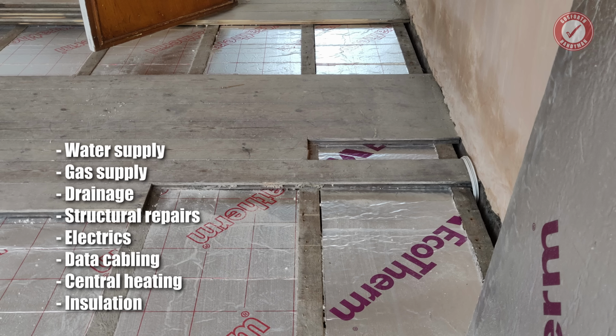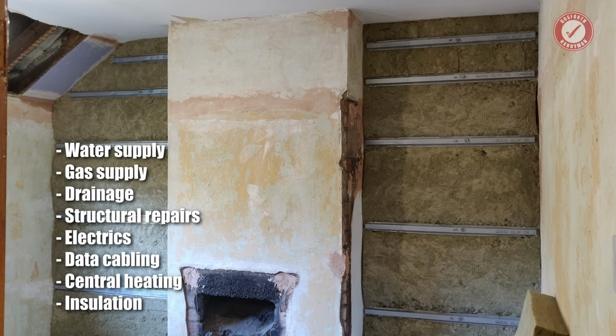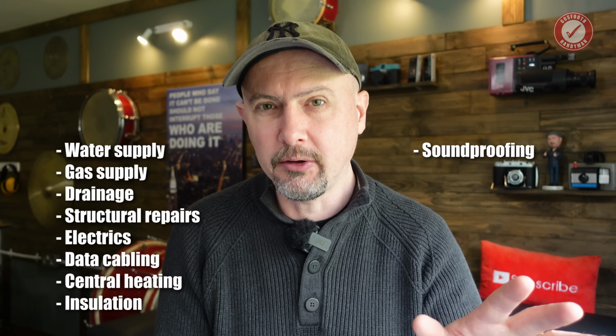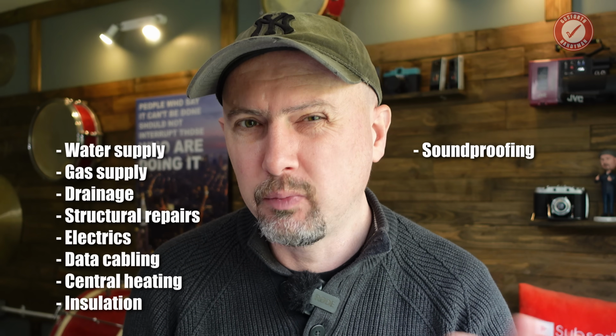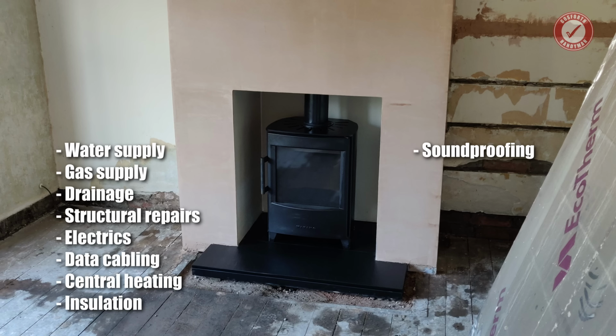We insulated under all of the downstairs floors. With it being a semi-detached property, we fitted soundproofing in pretty much every room between ourselves and our neighbours, bar one room that we didn't bother, but we might do that at a later date. Watch this space. We had the chimney lined and all serviced, and a brand new high efficiency wood burning stove fitted.